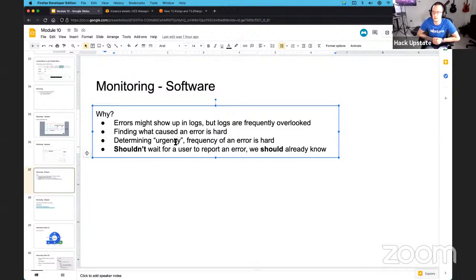But just by looking at the logs, unless you go back and back and back in history to see how many times that error was triggered, it's really hard to understand how urgent it is. Maybe it's just that one isolated incident. Maybe every customer is experiencing that same issue. So just by looking at the logs, it's pretty hard to understand the urgency.